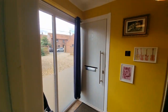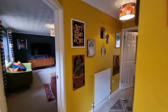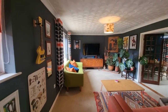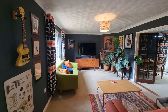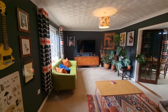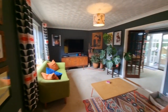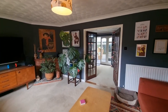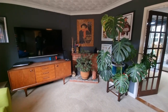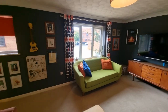Property is UPVC double glazed throughout and gas central heating with a combi gas boiler providing hot water and heating. So I'm sure, as you've guessed, we're now heading into the lounge. We've actually got two reception rooms. So we're starting with the lounge, really good sized room. There's glazed double doors opening through to the dining room. There's a working open fireplace tucked away in the corner there, and windows to the front.